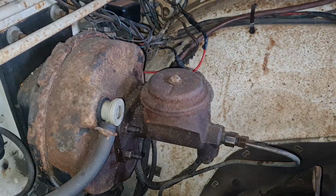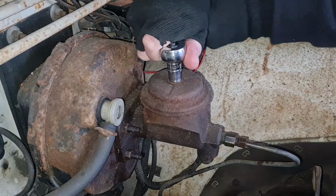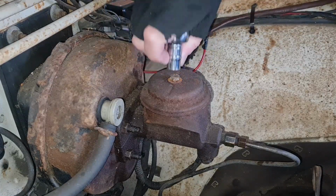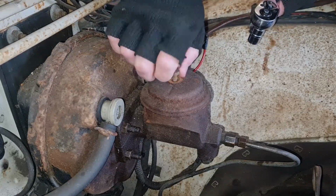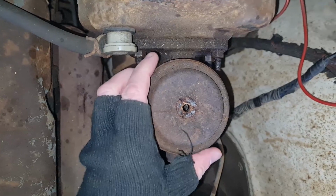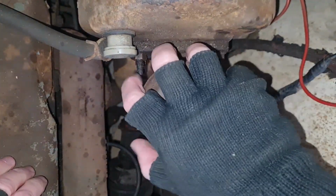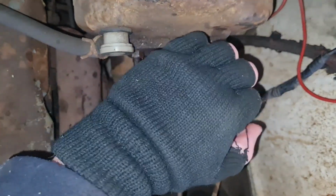Tell you what, let's have a giggle first and see what's in here. This is a 7/16 bolt on the top. This has obviously not been off for quite a few years. So let's have a giggle and see what we've got in, shall we? Let's take that out. Let's see what's inside. Oh, if it'll come off. Oh, I might need a bit of persuasion on that one. Hang on.